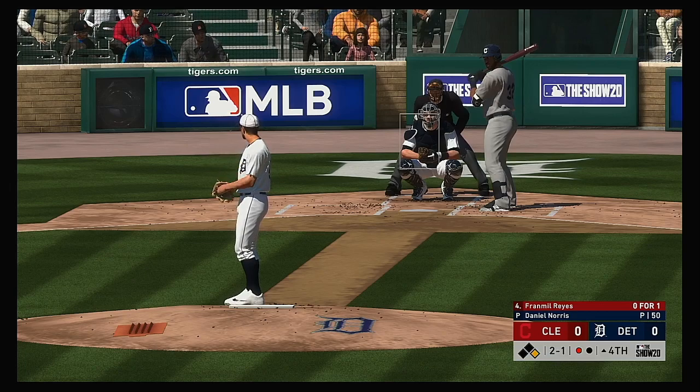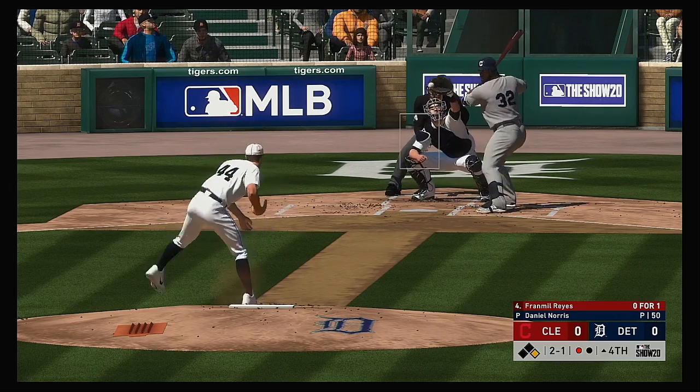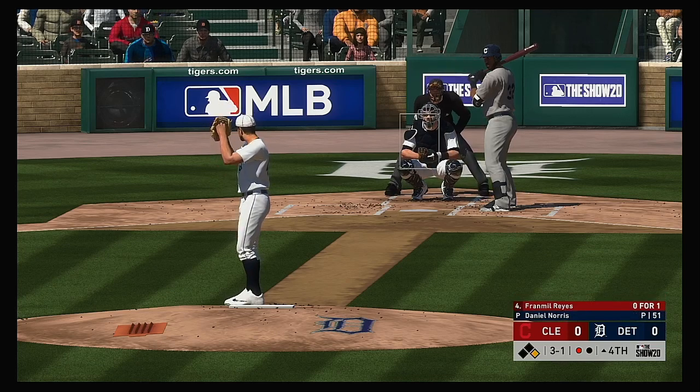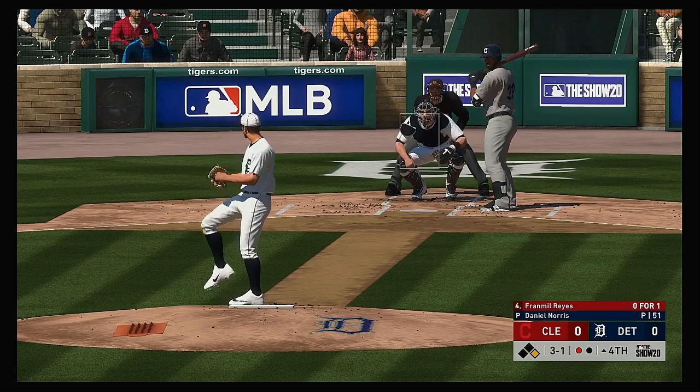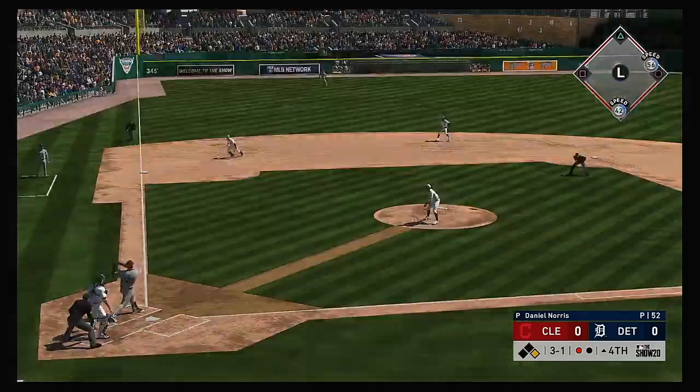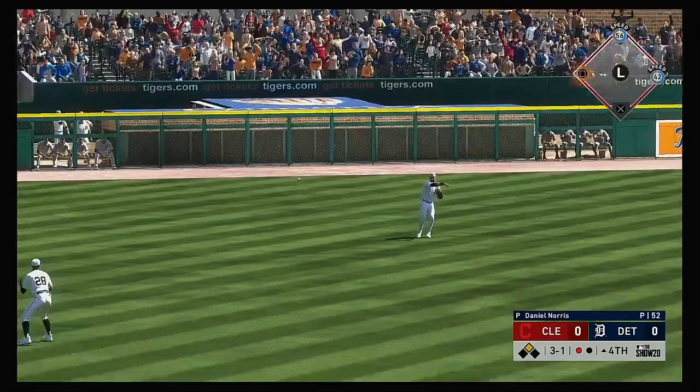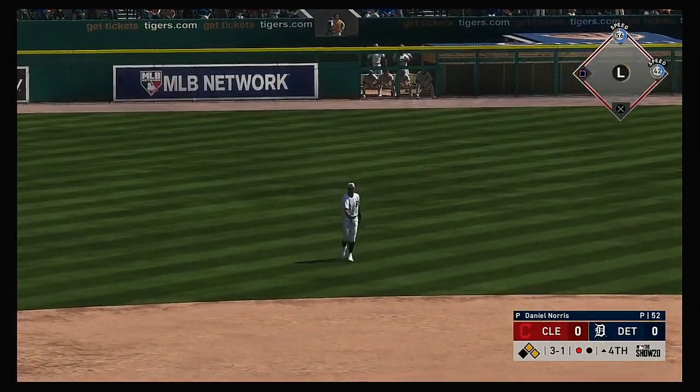Still all zeros in the run column here in the fourth inning. Dan, does this continue, or does somebody score here? I think this continues for a while, Matt. Both of these pitchers are throwing very well, throwing strikes, having good command of their off-speed pitches. This is going to be one of those low-scoring affairs. That gets down, and he's got himself a base hit.